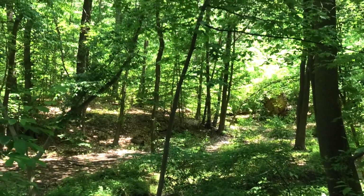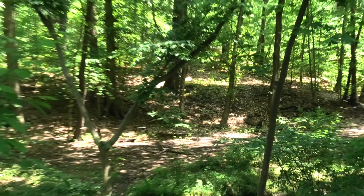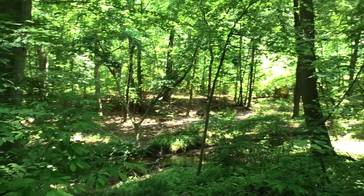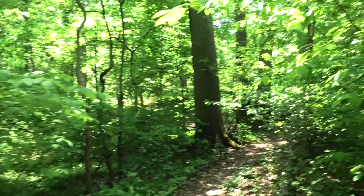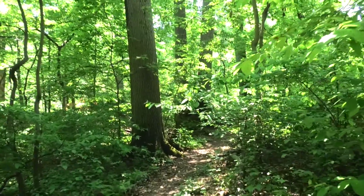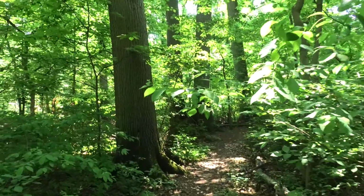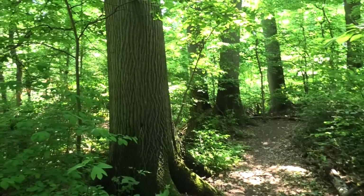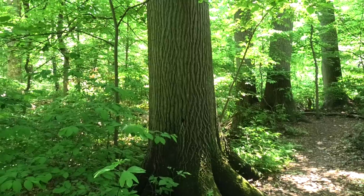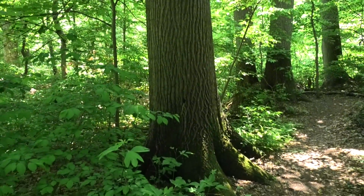Yeah, this is just lovely woods. It's about 10-15 degrees cooler in the woods. And the air is clean. I can always feel I can breathe here. Look at this tree here. Look how gorgeous it is. Look at the pattern on the bark. Wow.